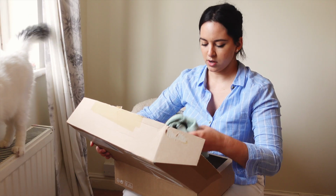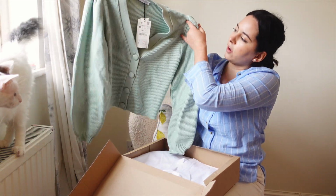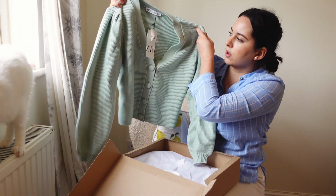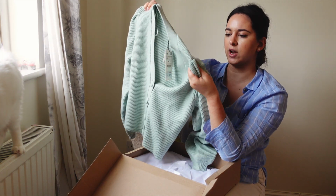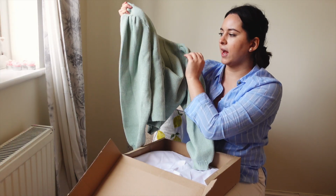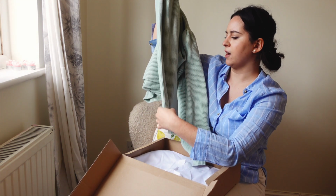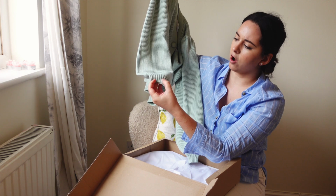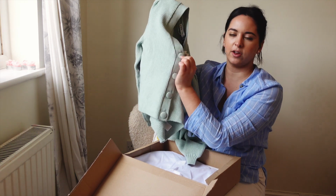Item number one is this cardigan in a really pale sage green colour. This is a lot thicker than I thought it was going to be. I thought this was more of a spring kind of cardigan, so I'm glad that it's thicker than I thought. It's really super soft, ribbed all the way down, puff sleeves and cuffed at the hem, and also matching buttons to the colour of the actual cardigan as well.